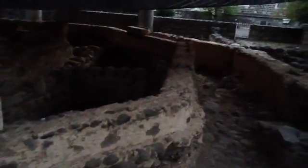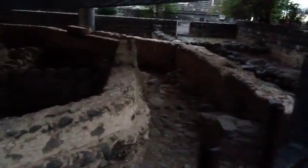Peter's house, correct? Yeah. This is Peter's house here in Capernaum, if you guys can imagine, with a church built on top of it. Yeah, you can kind of see, it's mostly foundation of Peter's house. Yeah. Top stuff's all missing.